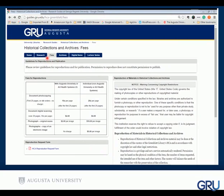On our next page is the fees, and here's the table for our fees for reproductions. In most cases, we do allow reproductions of the material. Over here you'll see our guidelines regarding reproduction. There is more to this. As I said, this is just a screenshot.